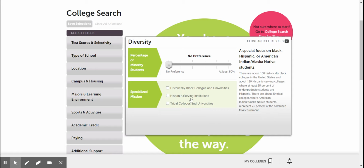Also, you might see Hispanic serving institutions, HSIs. So HSIs are colleges or universities where Hispanic students represent at least 25% of the student body. And then you might be wondering, what are tribal colleges and universities? So these are institutions where American Indian or Alaskan Native students represent 75% of the population. And again, all of this information as you hover over it is on the side right here.